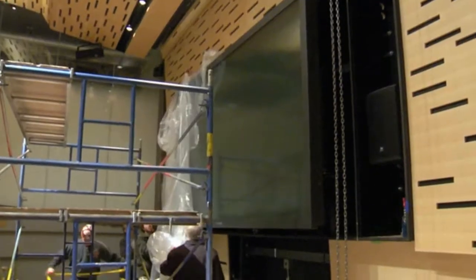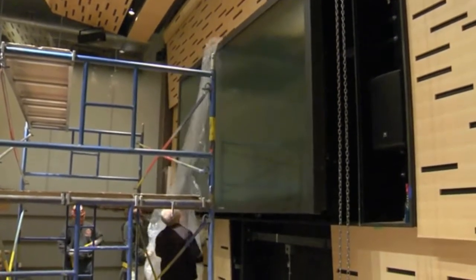It does look bigger. It looks bigger than when it was in the crate at 5 a.m. this morning. I think it's grown a bit. Last part is just firing it up and making sure everything works.